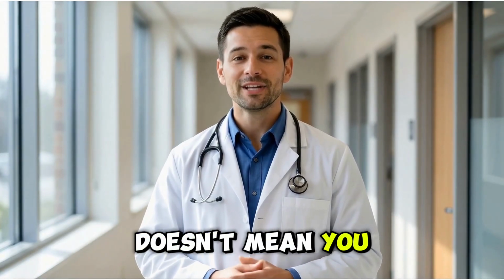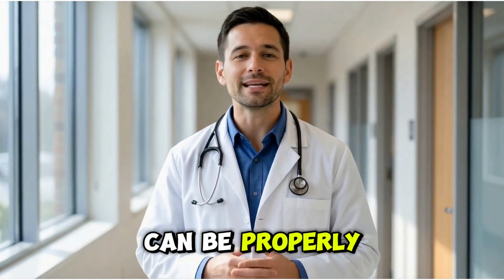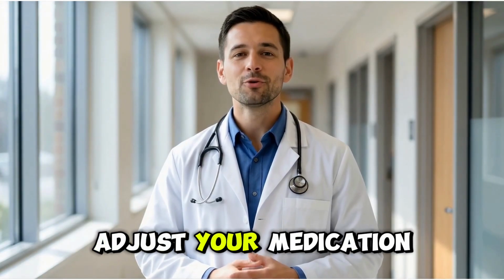Vitamin K doesn't mean you can't eat kiwis, it just means you need to be consistent so your medication can be properly dosed. Your doctor might need to monitor your INR levels and potentially adjust your medication.